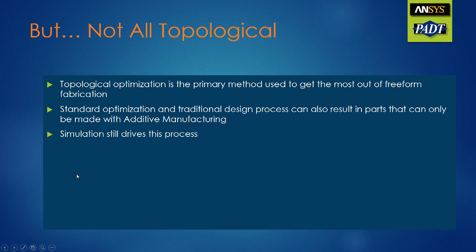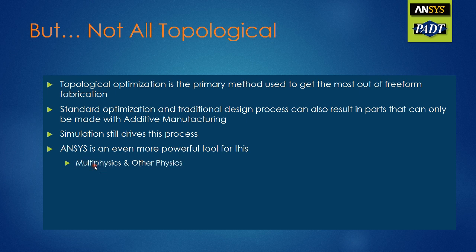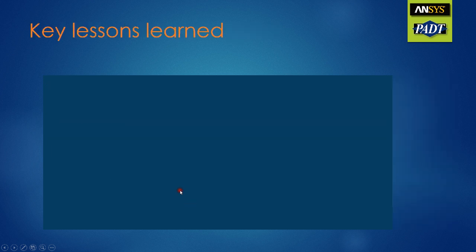And simulation still drives the process. It's not any different. You're just using different simulation. You're just not using the topological tool. And of course, ANSYS is an even more powerful tool for this because you've got your full multiphysics, your other physics. You can optimize the part for, I don't know, an RF horn for high frequency electromagnetics, and the only way to make it is additive manufacturing, even though you've not done topological optimization on it. You can use traditional parametric optimization, which of course ANSYS rocks at and has other third-party tools that are really good at. And then SpaceClaim is the big advantage there. Even though you're not doing topological, anytime you're tweaking geometry, making complicated geometry and optimizing the design, SpaceClaim is the tool for that.